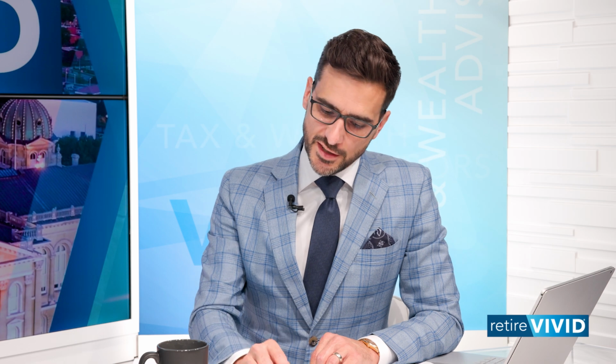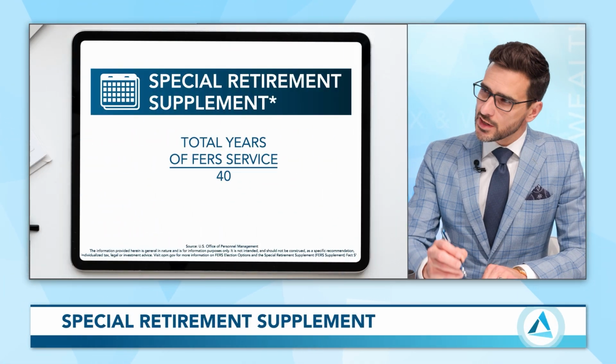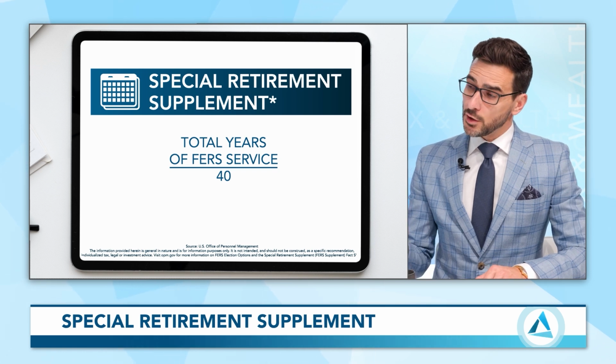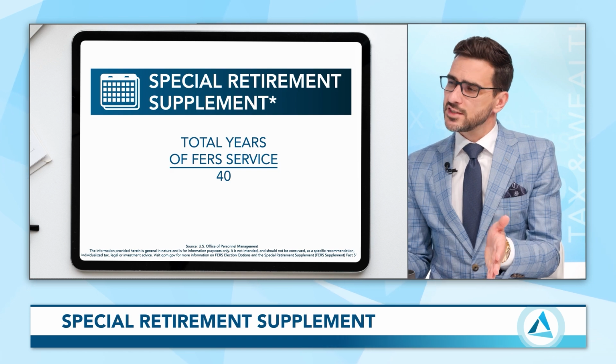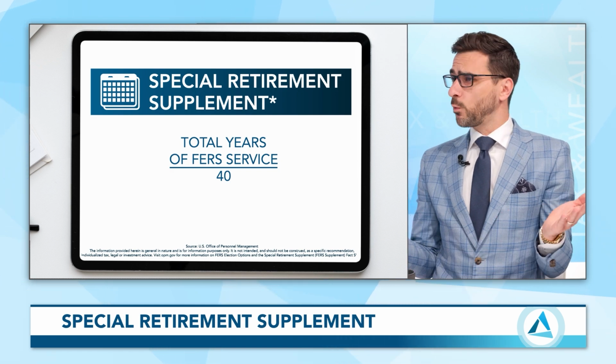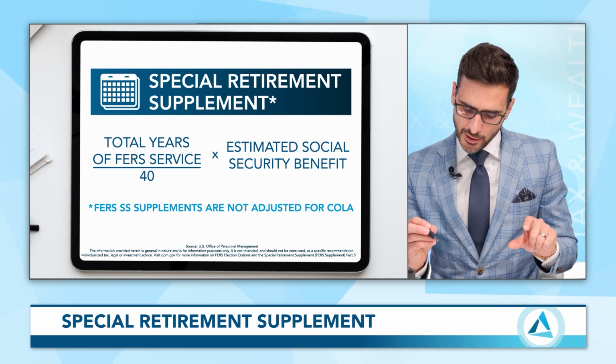But here's the deal. You don't get a COLA on what we're about to talk about, which is the special retirement supplement. What I hear from a lot of our clients who are federal employees is they call it a bridge. And I get it. It's a bridge and it lasts for so long. The way they figure it is they take your years of service divided by 40. In the example you just gave, 30 years of service divided by 40 is 75%. 75% of what? 75% of your age 62 Social Security.